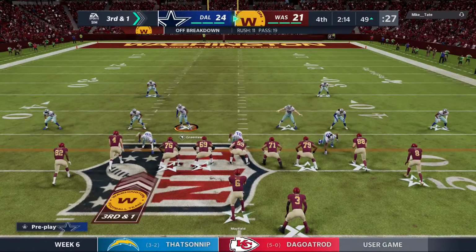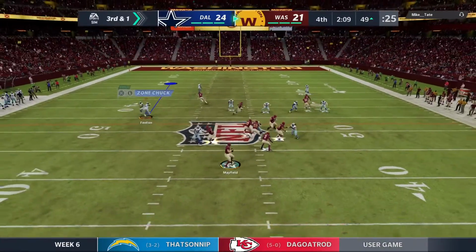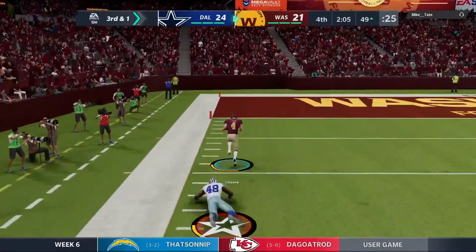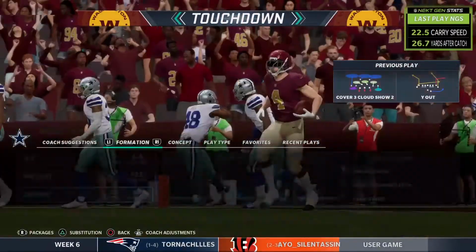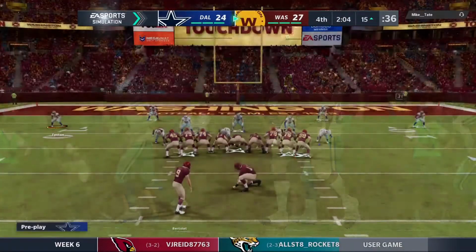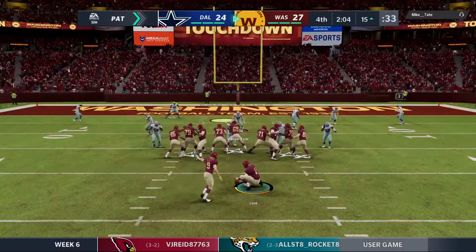A gain of 9 brings up 3rd and 1. On 3rd and 1, here's Mayfield. And he's got his man in stride, complete. Touchdown, Washington. A big play there. His 3rd touchdown now on the year. And Washington has taken the lead here in the fourth quarter.